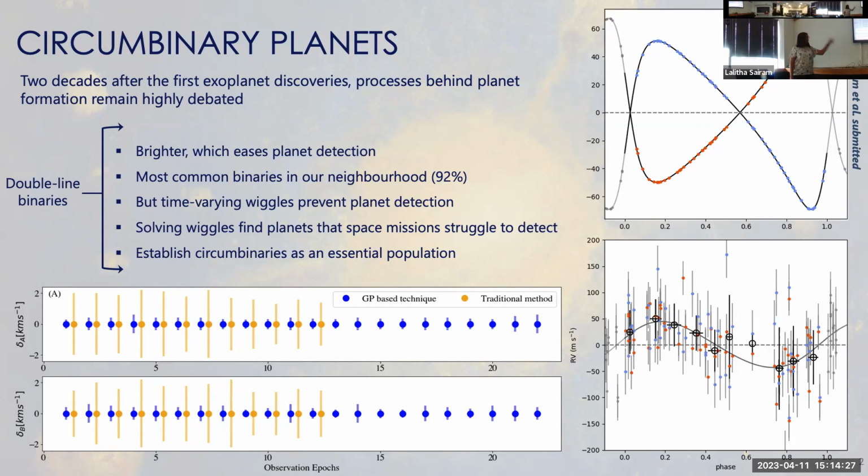These are two papers which are in progress. So they should be out in another month or two months' time. So if you are interested in circumbinary planets, look at it.